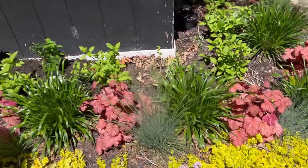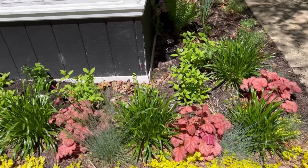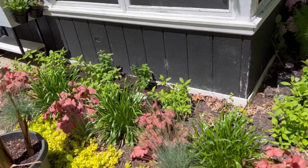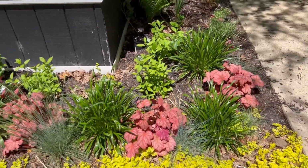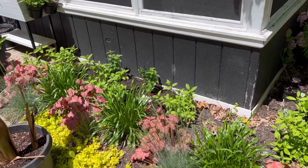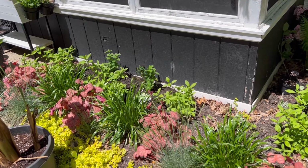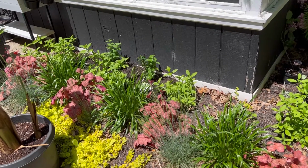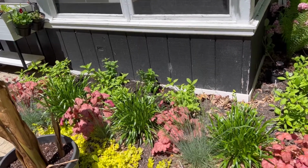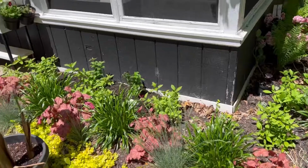And I just love how this bed is filling in. It's finally starting to look how I imagined it. It's beautiful, so colorful. And I can't wait until the Peekaboo alliums bloom, because they're beautiful pink poof ball blooms, and they just look so magical and whimsical, and the kids like to look at them, so it's wonderful.